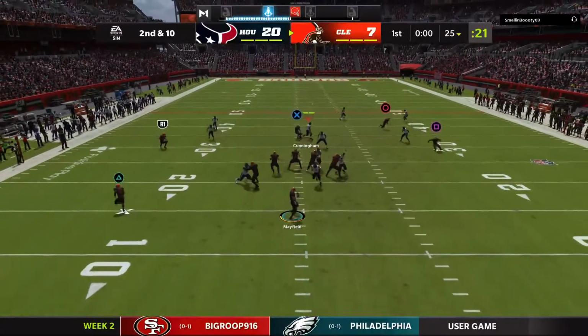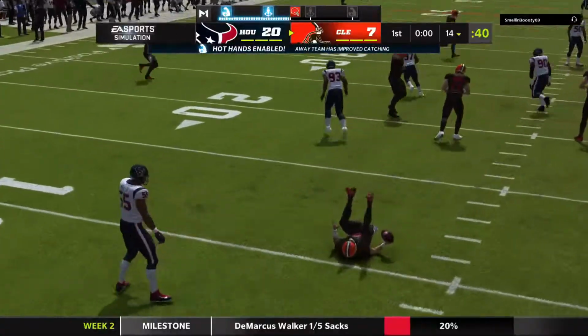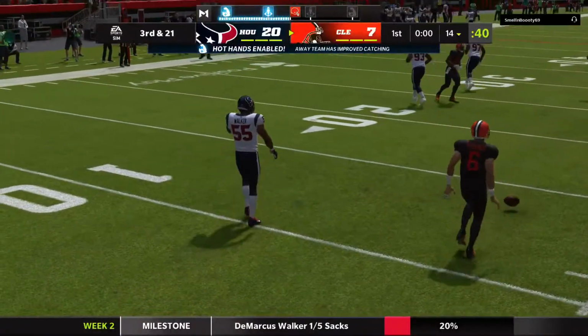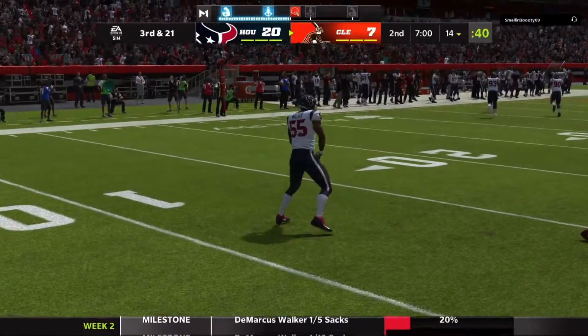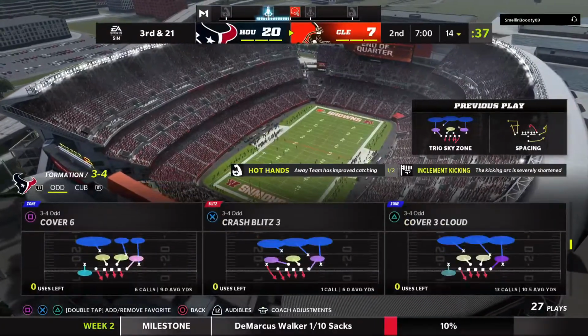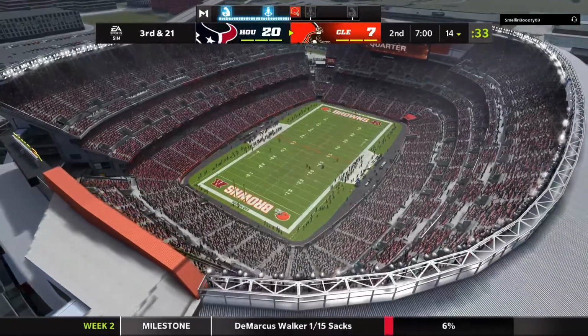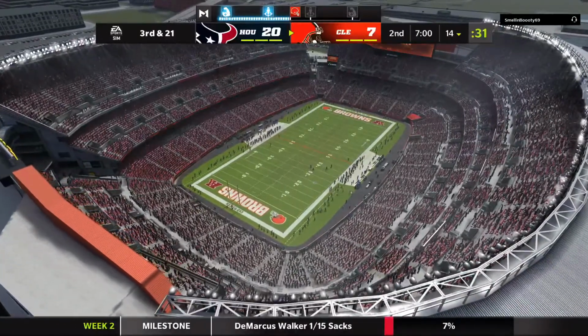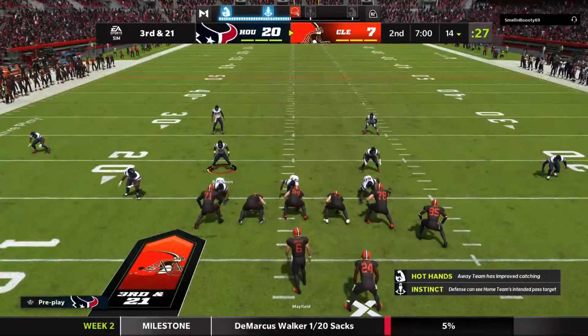Mayfield now. And he is going to go down. He will be sacked on the final play of this first quarter. We are in for a good one as we're through one on EA Sports. Mayfield and this Browns offense staring at a 3rd and long now after the sack.